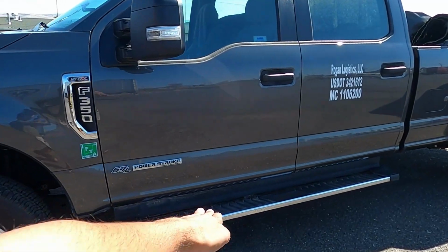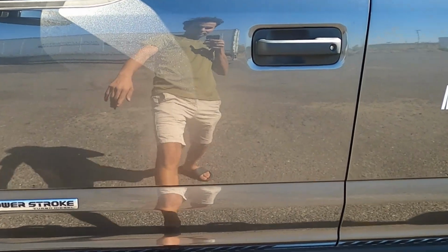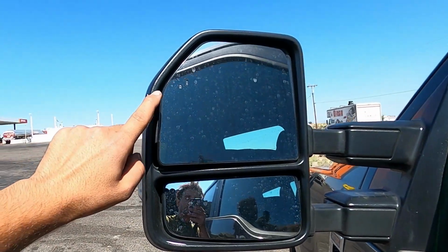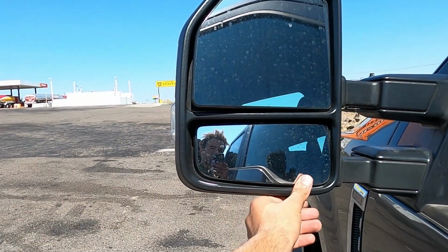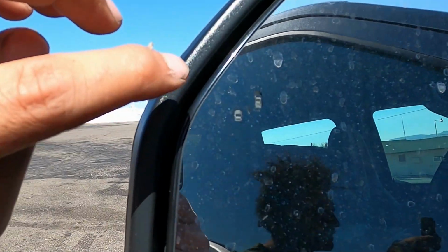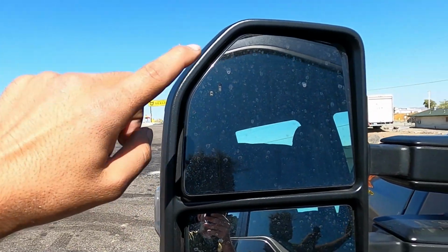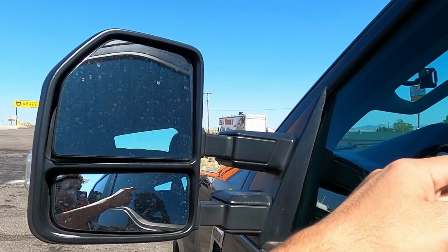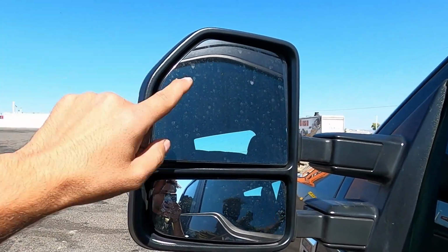It does come with, I guess, the step, but it's not powered. It just stays there. Okay, so they have the powered mirrors. The top one is powered by electricity, the bottom one is powered by your hand, like this. You can just play with it, right? And as you can see, it does come with the blind spot monitoring, and you can adjust it to your liking. If you have a trailer, you can add your trailer to it so that the trailer will be calculated as well. But I never tried that.